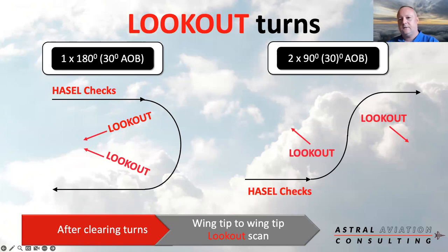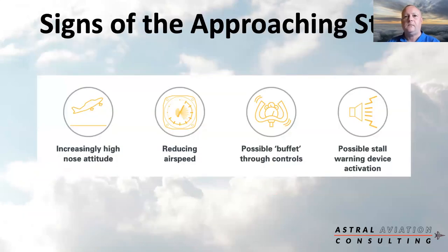Now, let's just quickly remind ourselves of two build-up aspects to the stall. So the first one, the signs of the approaching stall. Again, there's a good safety sense leaflet which we'll link to that expands on some of these diagrams in the text.